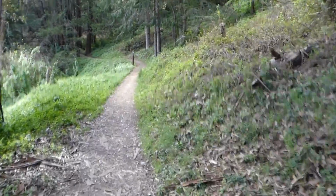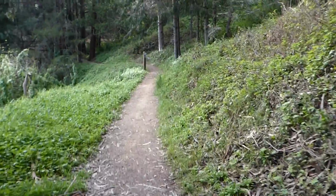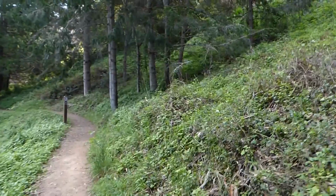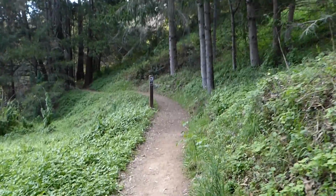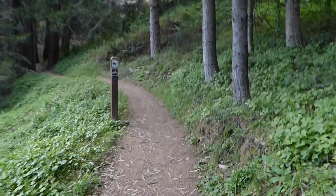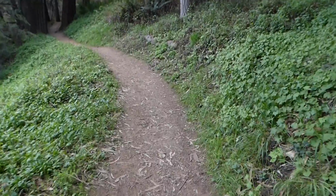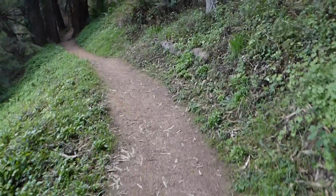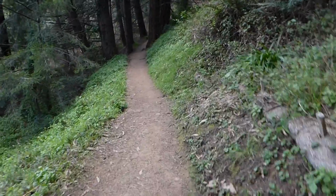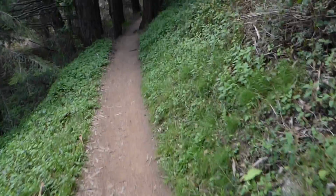Coastal hills about 15 miles south of San Francisco, and eucalyptus groves, Monterey cypress, and a few Monterey pines. It's a cool day in February, and I don't expect it to be any more than 56 degrees today. Shady here, and as I get up on the upper part of the trail, we'll be hitting some sun.